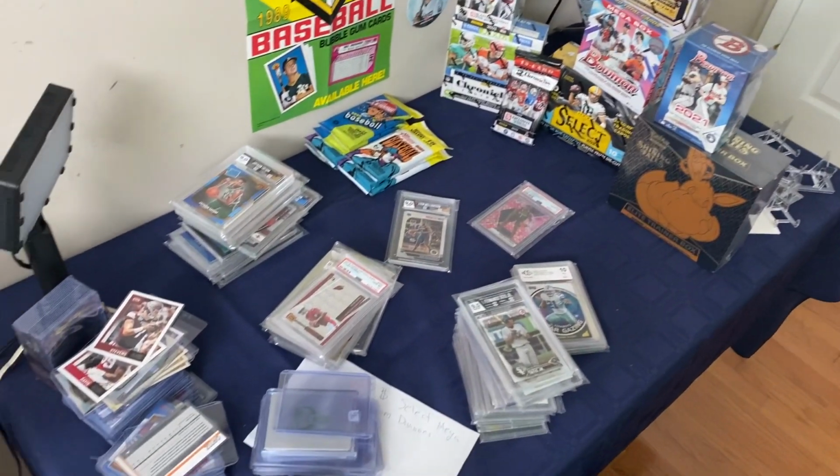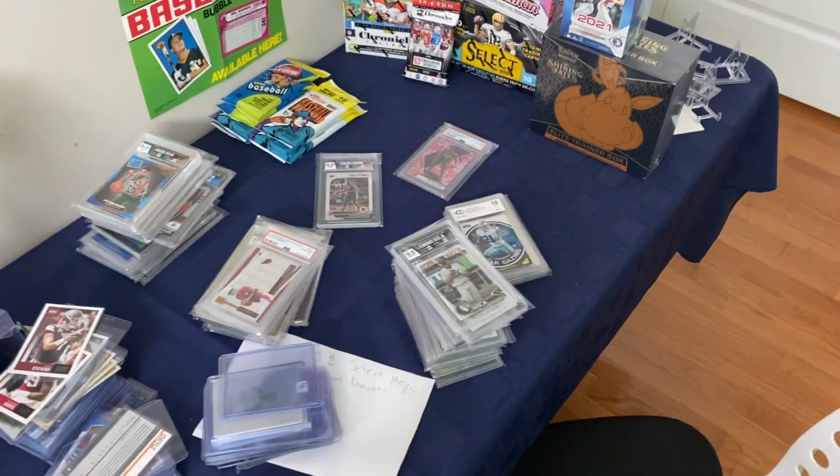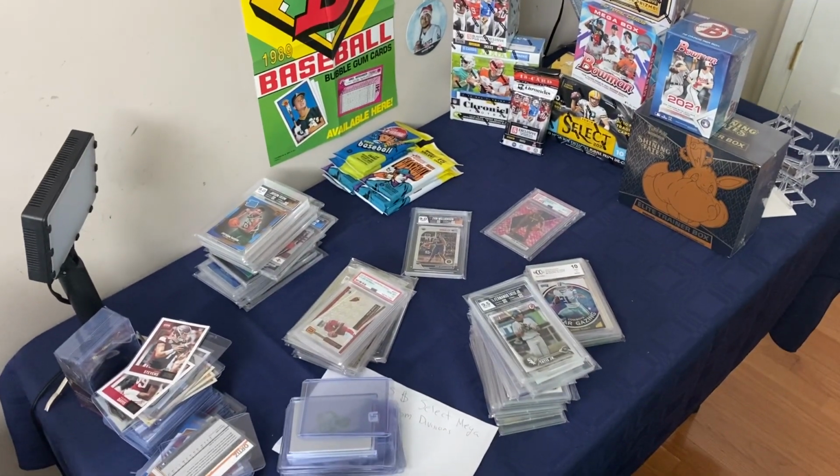But tomorrow, we have a Hofstra sale. We're going to go over all the slabs I'm bringing, that I'm trying to move. If you guys are going to be there, man, let me know. I know a couple people actually hit me up, said they're going to be at the show. Well, I'm here. I'm about to show you my collection. I'm about to show you what's good.